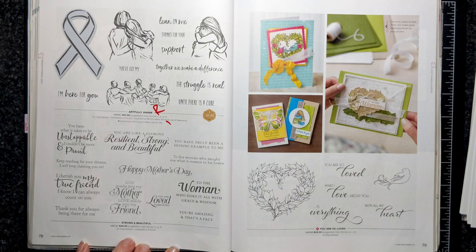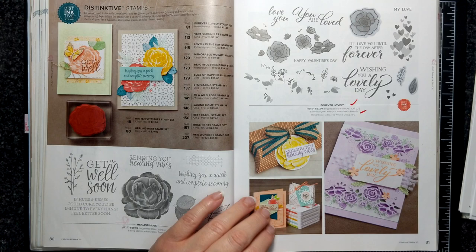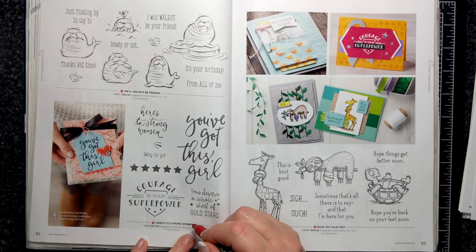You Are So Loved on page 79. On page 81, Forever Lovely and the French version. On 82, Here's to Strong Women. Will Walrus Be Friends? Retired.